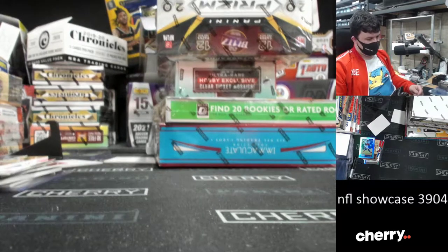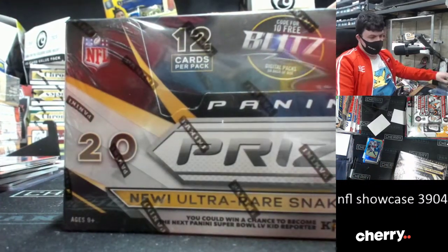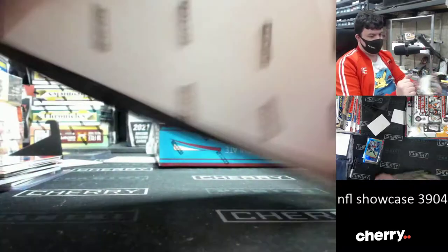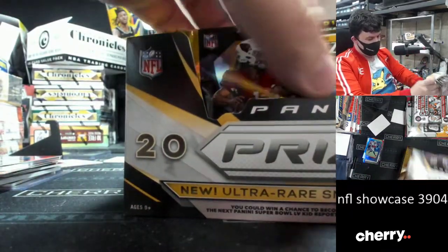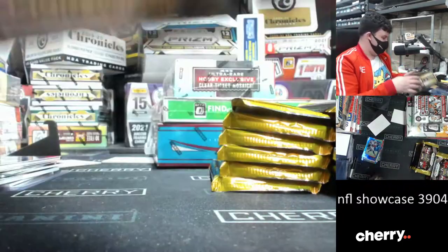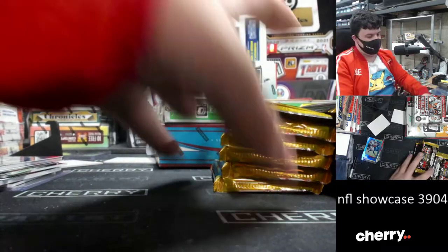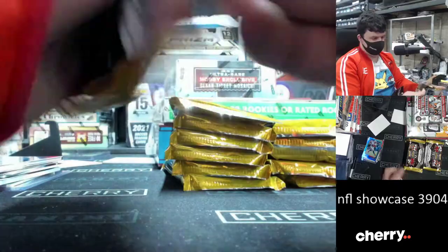Alrighty, we move into 2020 now. We'll go Prism, then Contenders. It's been a bloody good break so far. Real showcase style break as well. Short print rookies, one of ones. Nice autos, patch autos. What more could we want? Let's get something nice out of Prism.